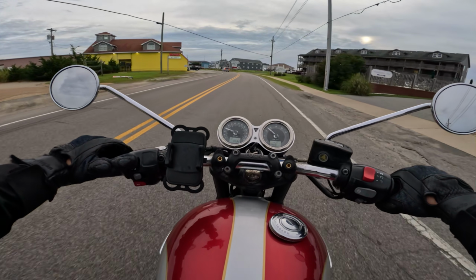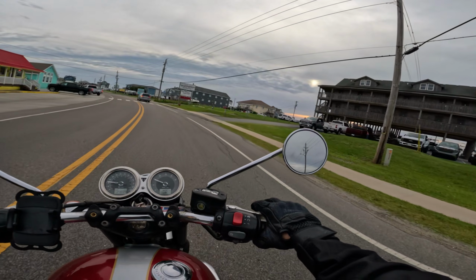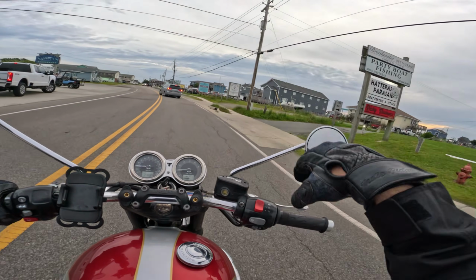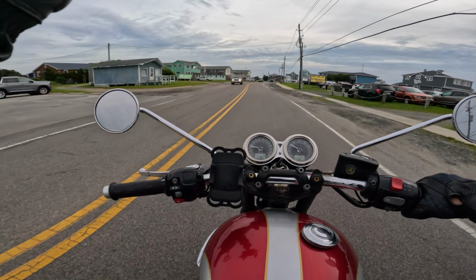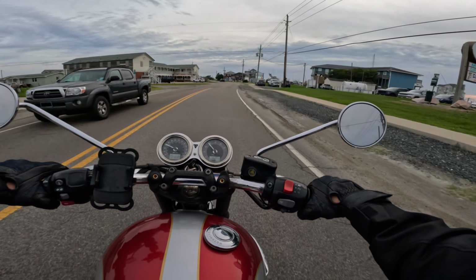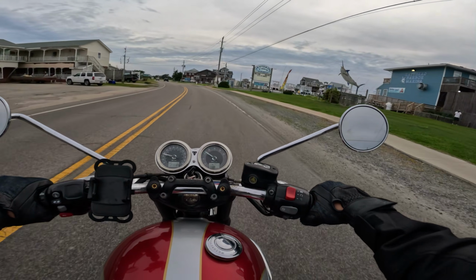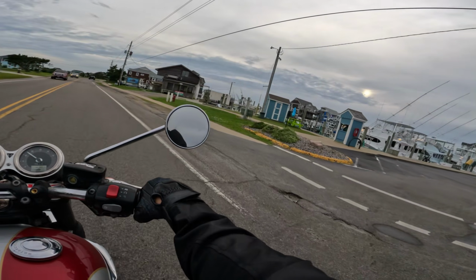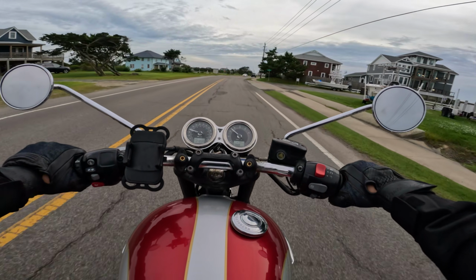The mileage on this thing is 21,037, so just over 21,000 miles. And it runs perfectly. There are no major issues with this motorcycle as far as the mechanical aspects of it, the engine, the transmission, the brakes, everything is great. Just lots of low-end torque.